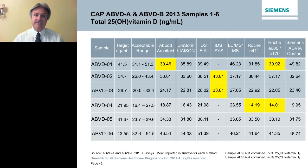These are the testing results from the final CAP survey. And as you can see here, the target value is the RMP value. And we have different manufacturers of immunoassays as well as ID-LC MS spec. And the Siemens method here, the Siemens values are from the RMP. All survey materials pass the Siemens method. The range is plus or minus 25%. That establishes the range that the results must fall in to be CAP accredited for vitamin D testing.